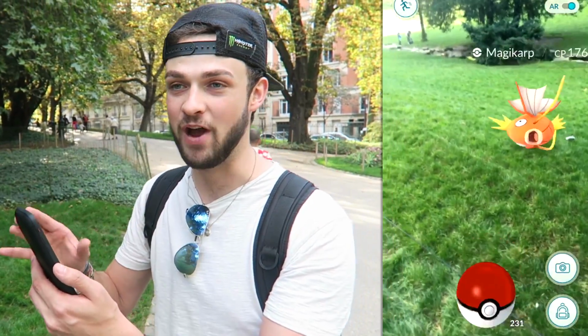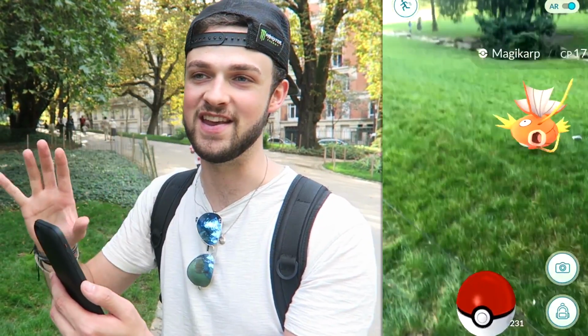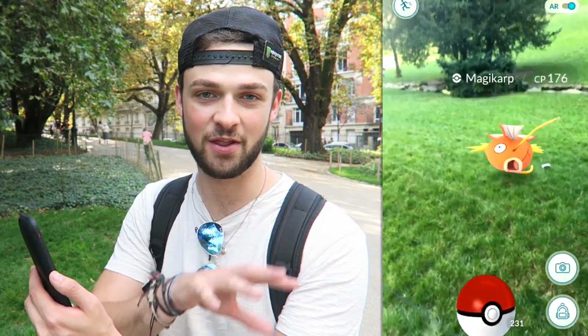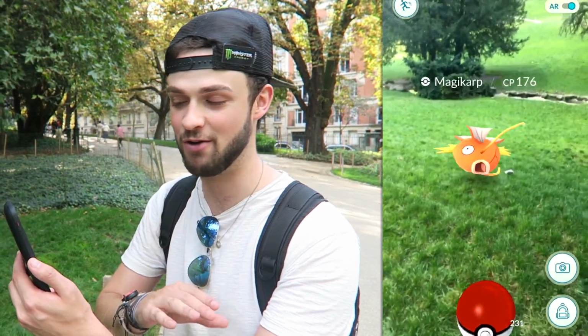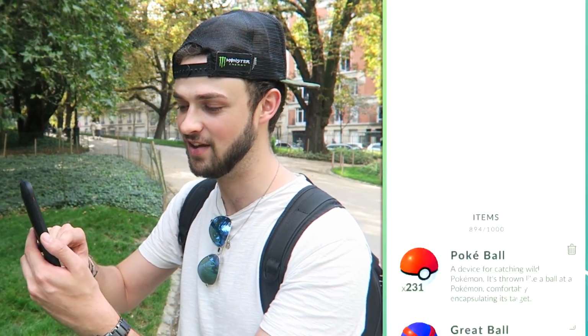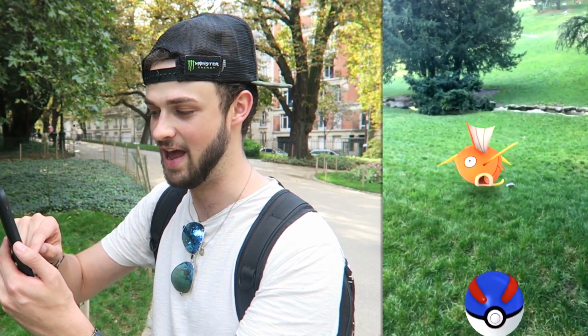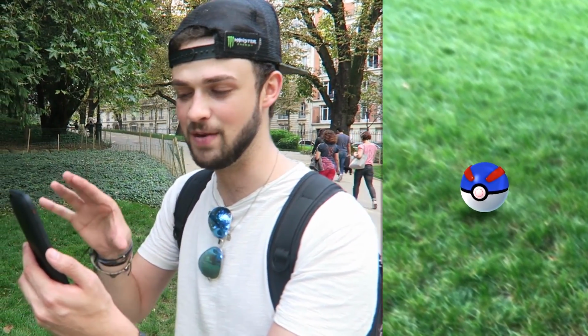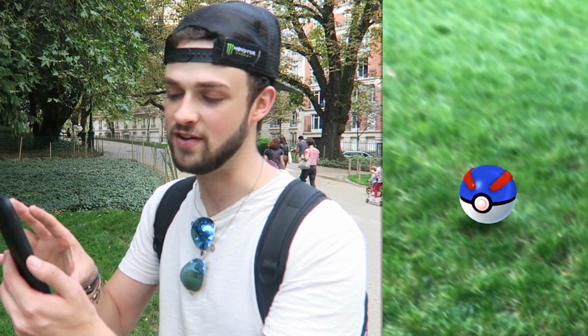So I haven't really been keeping track of my best Magikarps in terms of CP since I did my last evolution. But since I'm literally a few candies off of getting another 400 to evolve into another Gyarados, this guy's popped up and just jogged my memory. 176, I'm pretty sure is my best ever wild Magikarp. Now, obviously IVs, I always bang on about them. We don't know what that's going to be, but if the CP is high, it's hopefully a good indicator this guy's going to be a big one. Yes, all right, I caught him.